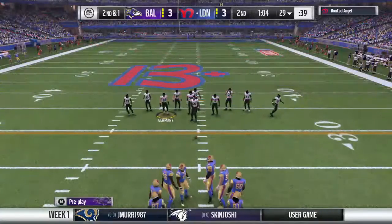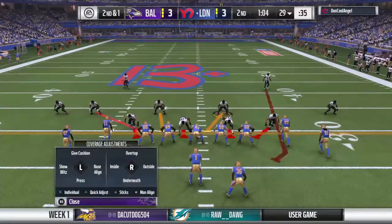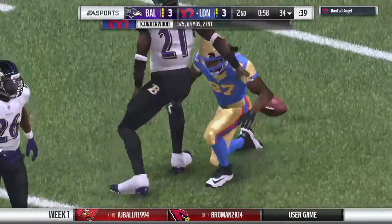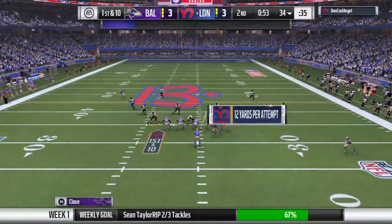Just 1 yard to go here on second down. Now they'll throw here out of the gun. Quick hitter here. It's complete. And he'll get it up near the 35, right at the 34 here. And quickly they get to the line.